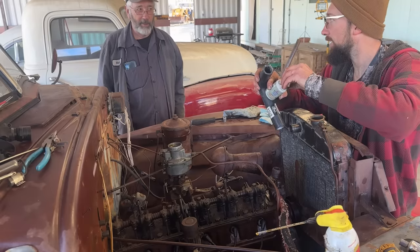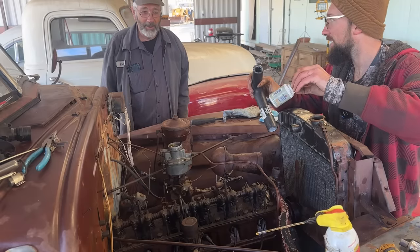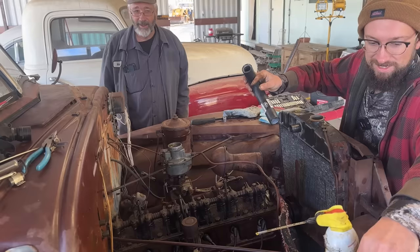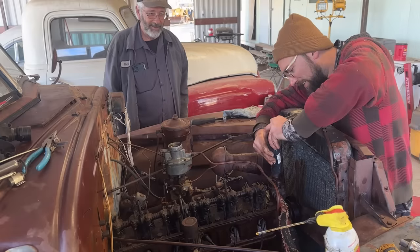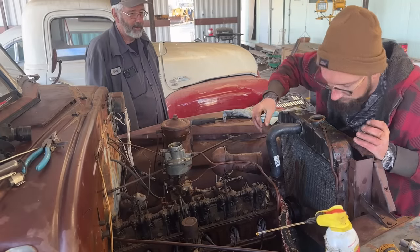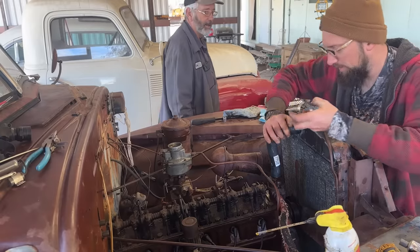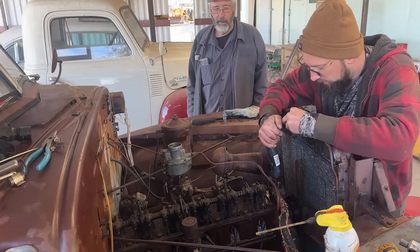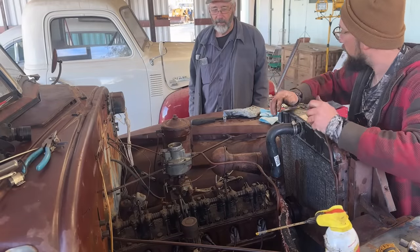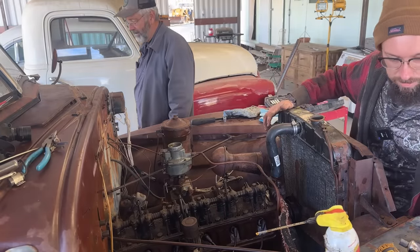Pro tip. You need to put a gallon on it. Just a little bit. A little dab will do you. Oh well. You gonna leave the clamp? Pro tip, put clamps on it when you do this. See, that's why you put anti-seize on it, because I had to just pull it back off. It would have never come back off.